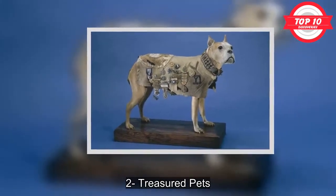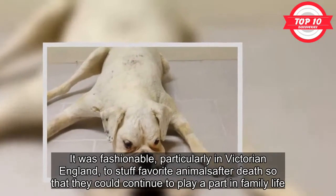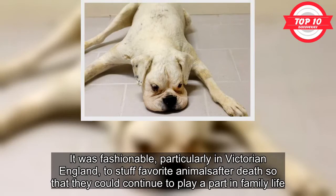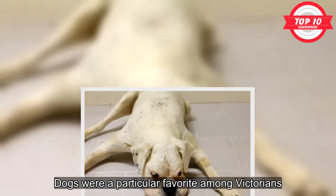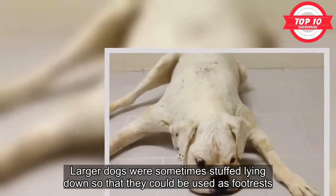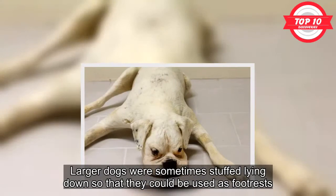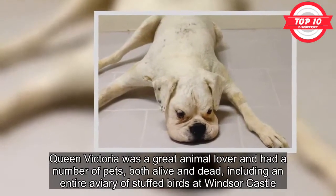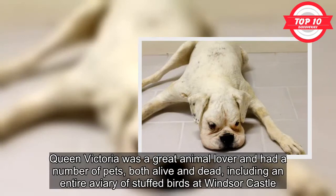2 treasured pets. It was fashionable, particularly in Victorian England, to stuff favorite animals after death so that they could continue to play a part in family life. Dogs were a particular favorite among Victorians. Larger dogs were sometimes stuffed lying down so that they could be used as footrests. Charles Crofts even had a stuffed dogs category in the early Crofts dog shows. Queen Victoria was a great animal lover and had a number of pets, both alive and dead, including an entire aviary of stuffed birds at Windsor Castle.